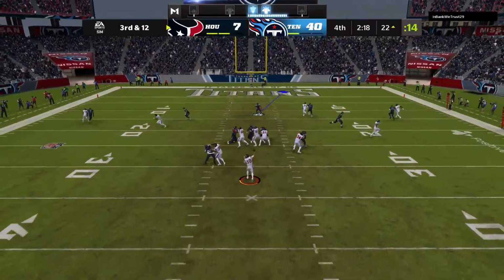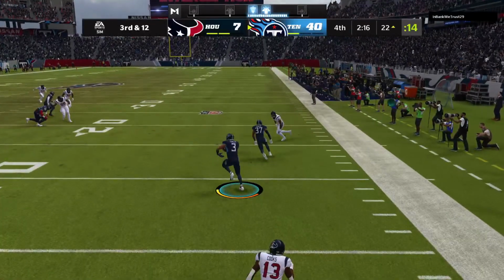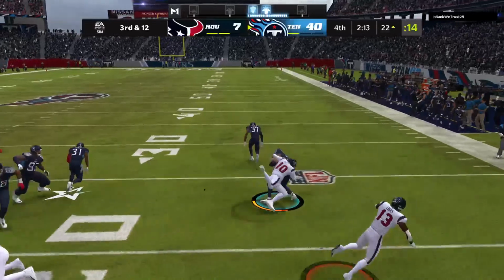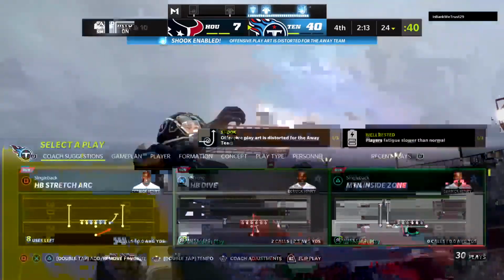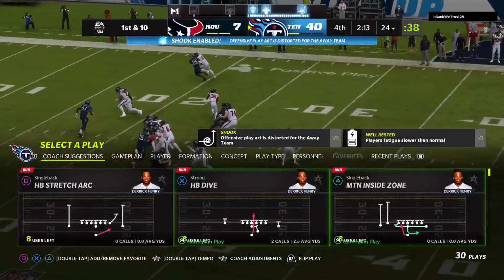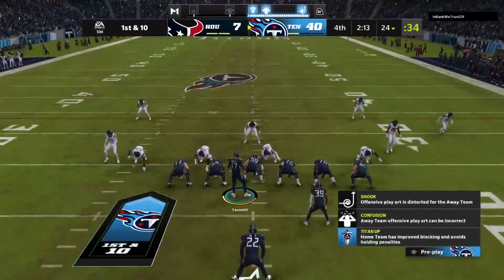Mills from the gun on 3rd down. Looking for Cooks, and it's intercepted. Picked off by the rookie from Virginia Tech, Caleb Farley. And they have it here as they'll start at their own 24-yard line. Tennessee offense about set and ready to go.